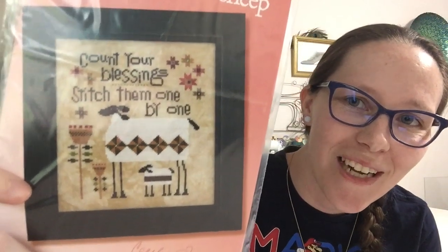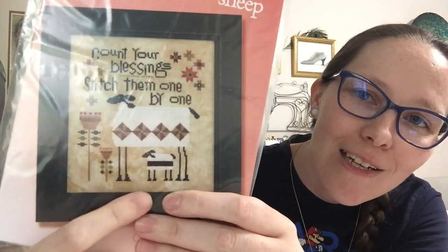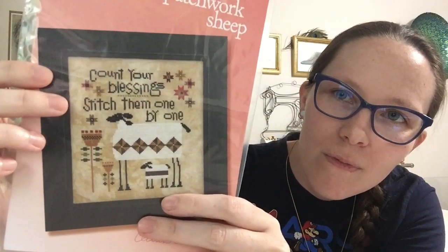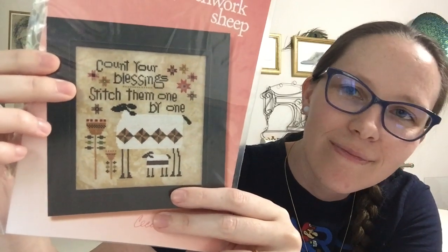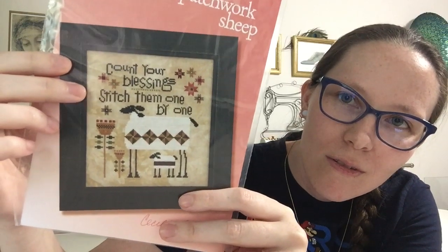This was one. Patchwork sheep. Oh my god, he is so cute, with his little quilt squares and the little tiny sheep. I love the saying, too. That's great. Count your blessings. Stitch them one by one. I shall. Oh, adorable. So I didn't get any of the stuff to do this one, like the floss and whatnot, but I'll have the pattern ready to go.